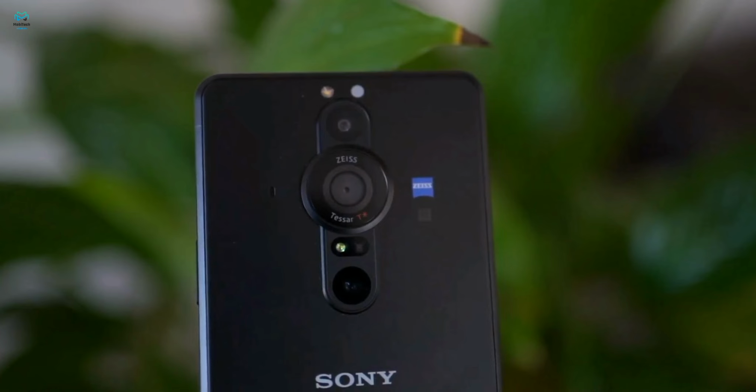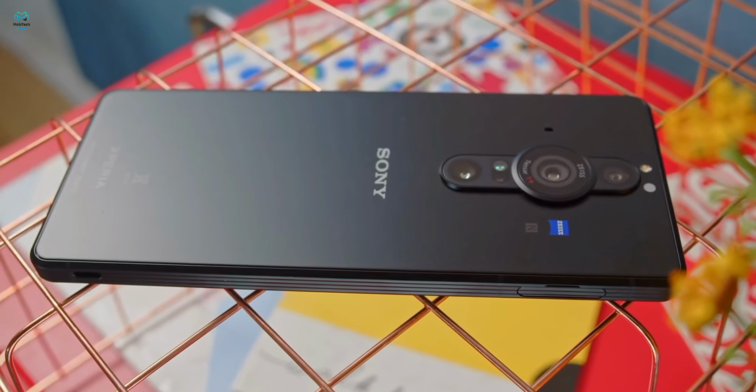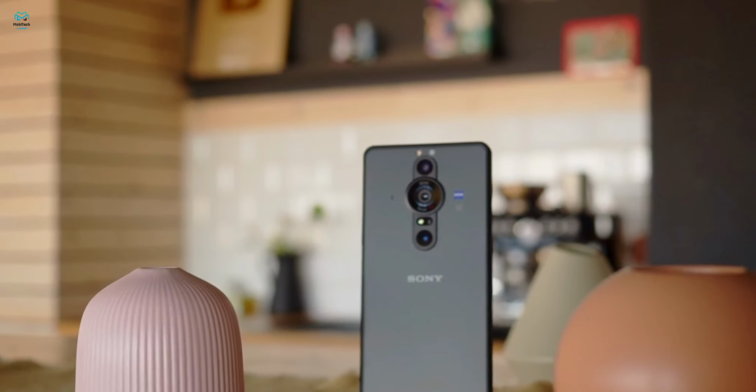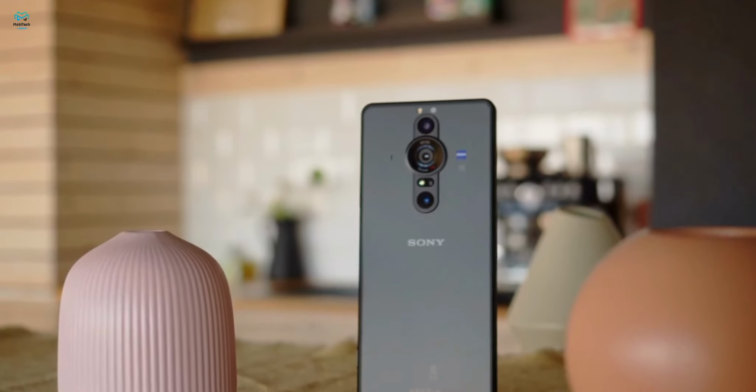So that is the Sony Xperia Pro-I. It brings the flagship features you'd expect from a Sony phone at this cost, including a durable build, a high refresh rate, 4K AMOLED display, stereo speakers, and a flagship chipset. And on top of that, you get the unique main camera and high-level video recording options anyway.